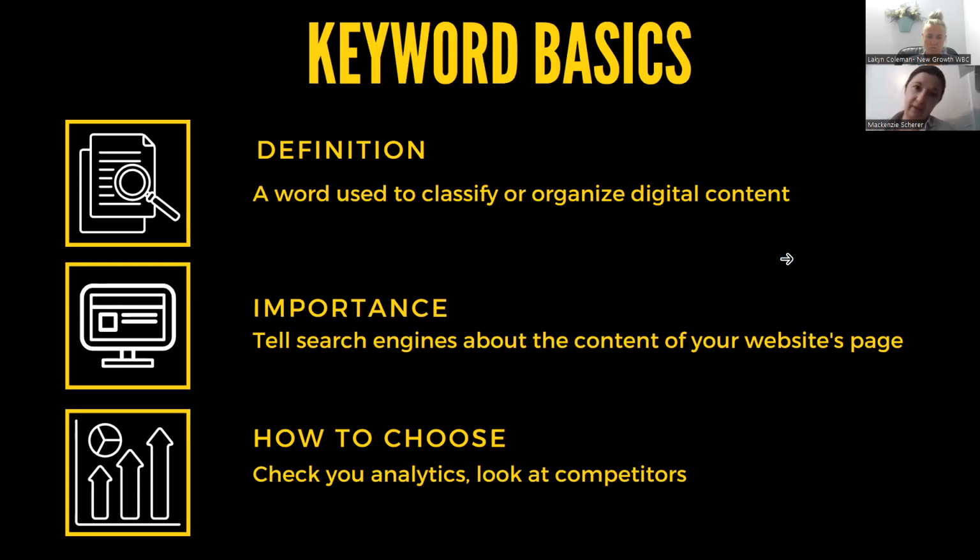A couple things I want to go over with this is keyword basics, because you need to have keywords in the different sections of your Google My Business to really get the most out of it. So what is a keyword? Basically, a keyword is a word that's used to classify or organize digital content. A keyword would be restaurant, and a key phrase would be Egyptian restaurant in Springfield, Missouri.